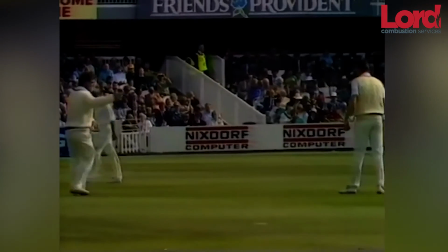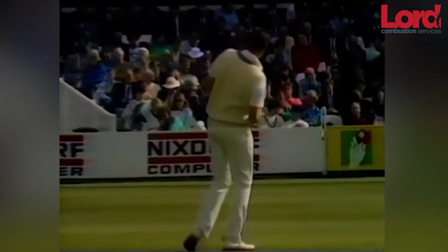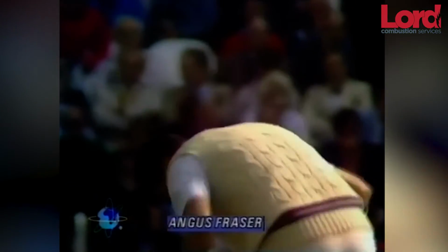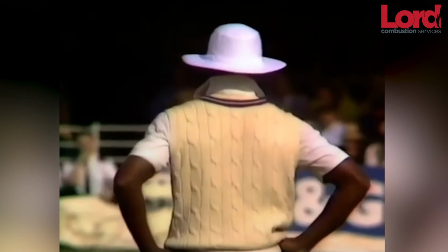And the first change in the Middlesex attack. Angus Fraser replacing Ricky Alcock. He bowled 4 very quick overs for just 5 runs. 2 of those happened to be wides.